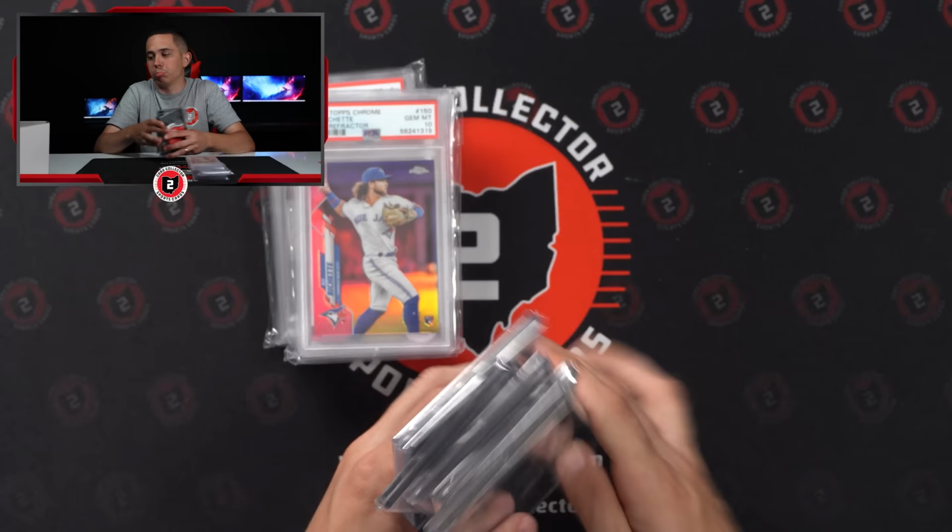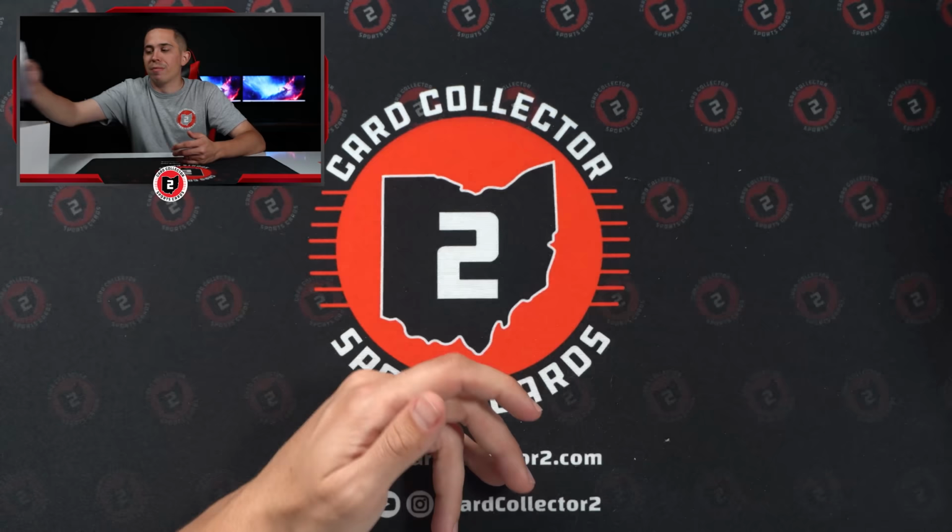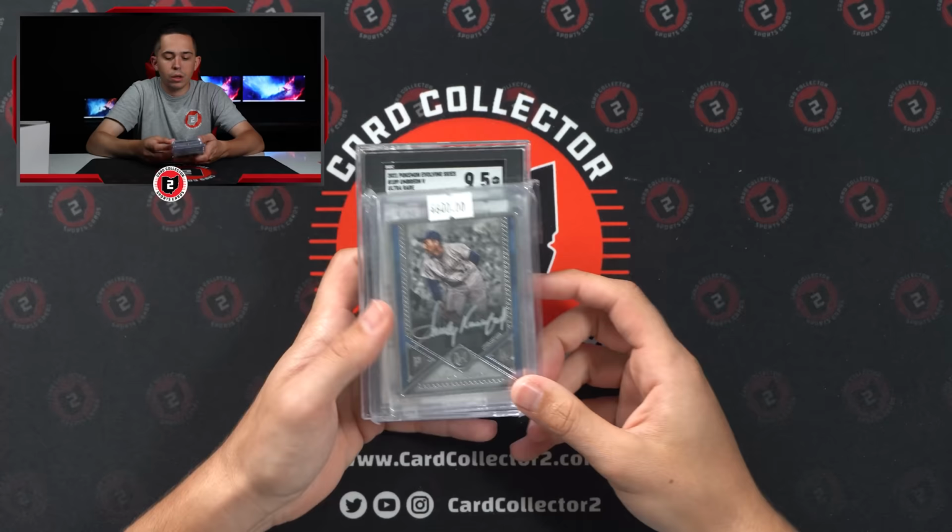Bichette 10s, KG, LeBron, Tatis, 21 Finest, Legacies out of 50, Gold 10, Lewis Orange Grand Prix winner out of 25, PSA 9. Koufax auto, Joe DiMaggio cut auto out of 35, that's pretty cool.